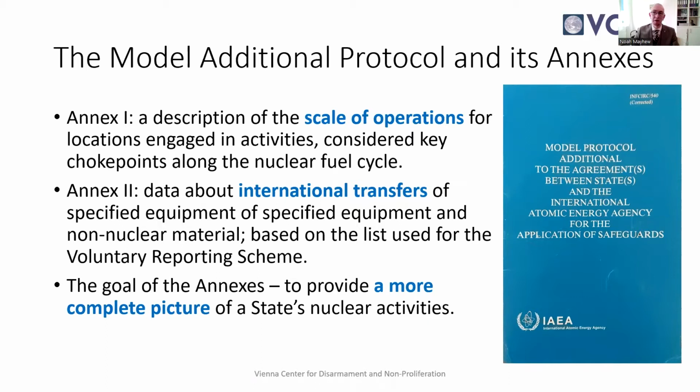It's important to note here that while the items listed in Annex 2 are specially designed and prepared for the most part, or EDP, there is no requirement for them to be so. So to say, Annex 2, like Annex 1, can include anything that is deemed to be important for ensuring the effectiveness and efficiency of safeguards.